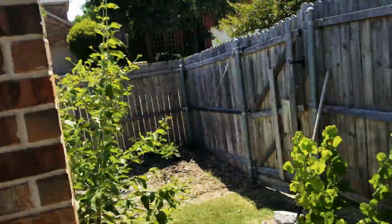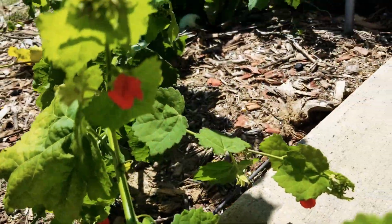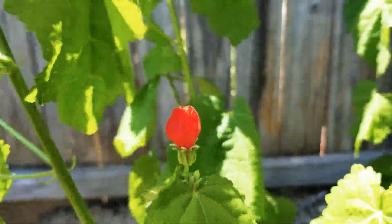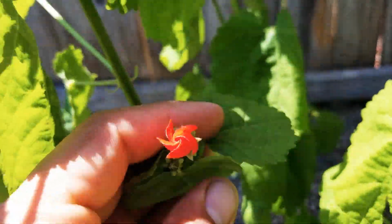Here we go. Start off over here. This is my Turk's cap. It's a really cool little native plant to Texas. Let's see if I get very pretty little blooms. You can make a tea out of them.